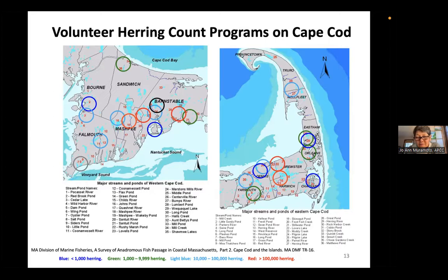The colors of the circles, I've attempted to use the colors to depict what the typical estimated herring run size is. And so the red circles indicate the runs with the largest numbers of herring that have been documented using counts and DMF estimates of run size. So they include the Herring River in Harwich, Stony Brook in Brewster, the Mashpee River run is an important one. Santuit Pond should be large and up there.